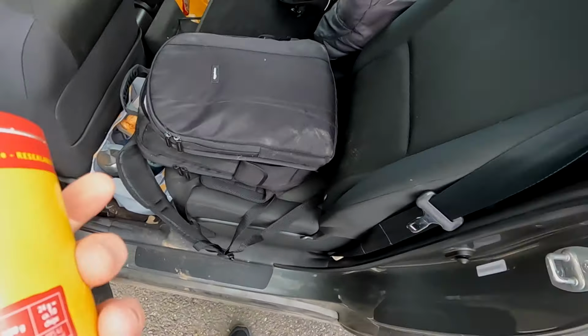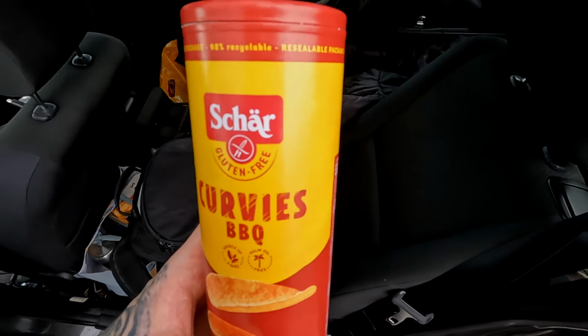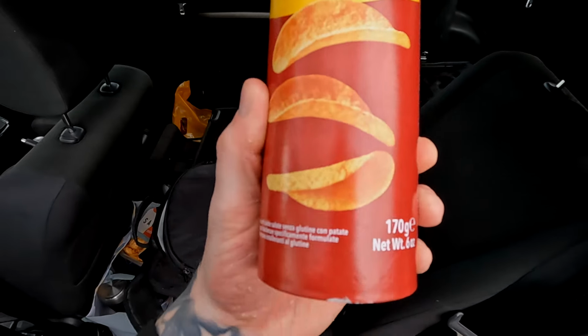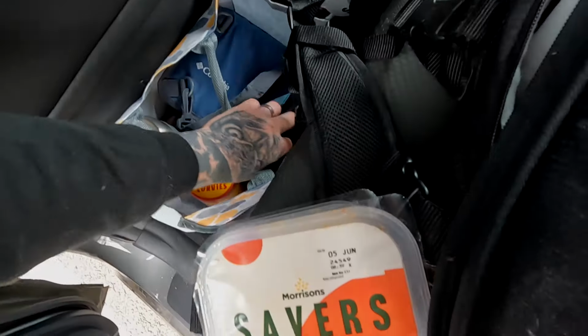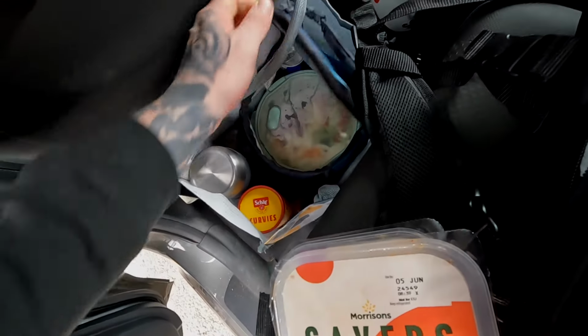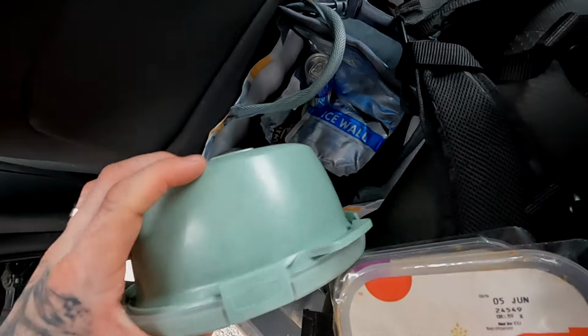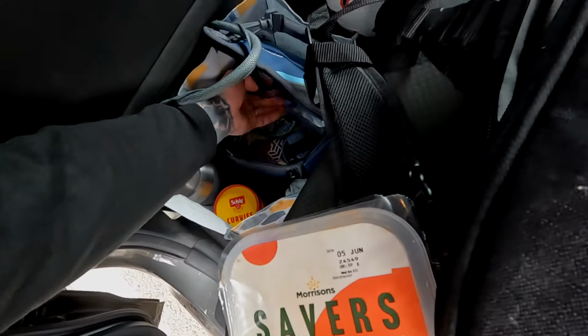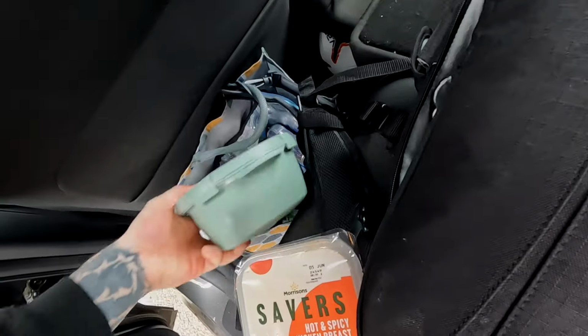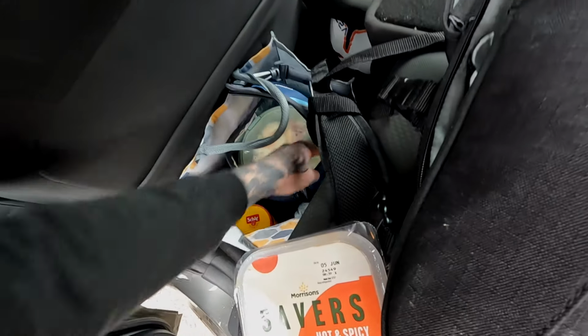Flexibility and crisps. Have to try these. Anybody gluten free, these are quite nice. Skull Curvies from Asda, just like Pringles. To be fair, they actually taste okay. They taste like Pringles, so not all is lost. I'm trying to get in my bag. There we go. Let's see what I've got to drink. Oh, I've got a Red Bull, an iced coffee. Yeah, save them for later. Just wanted to know what I got, really.